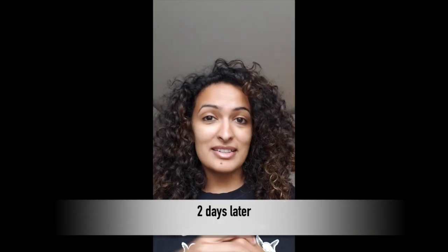So this is how my hair looks after 2 days of using no product. This is pretty much how my curls are after waking up. I haven't touched them in any way. No water, no product, nothing. So you can see it's a little bit on the dry side. It's a little frizzy up here on top, with hair standing up as well. But you know, still pretty nice. The curls are very soft. They're not hard or crunchy or anything like that.